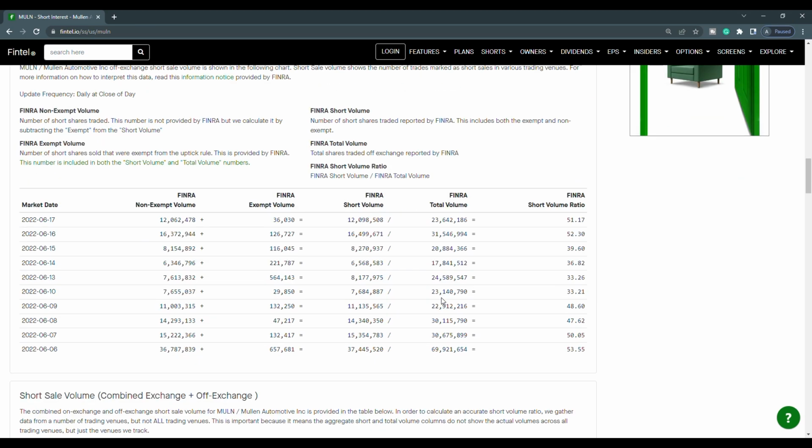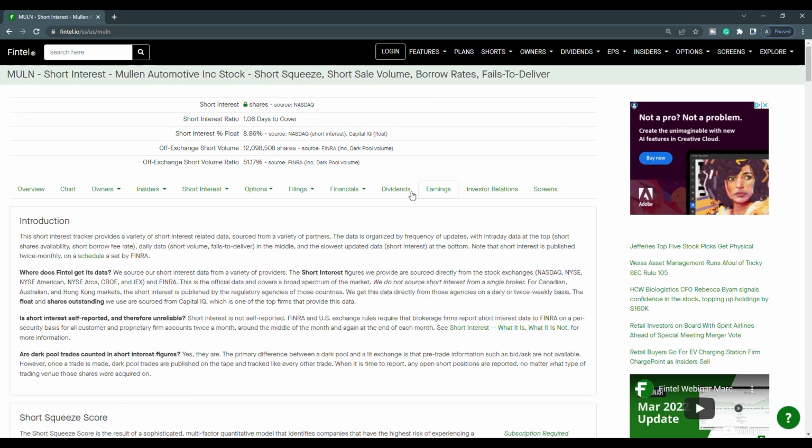When we take a look at the history of the short volume, we can see for the close of the 16th, it is at 52.30. And then for the close of the 17th, it's at 51.17. So it went down a little bit. And then when we take a look at the short interest percentage of the float being at 8.86%, all we need is more buying volume coming into this play, and we can see Mullen continue to make moves to the upside. Now let's move on to the order flow distribution. Now let's take a look at the order flow distribution for Mullen.